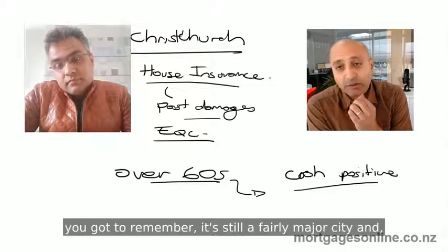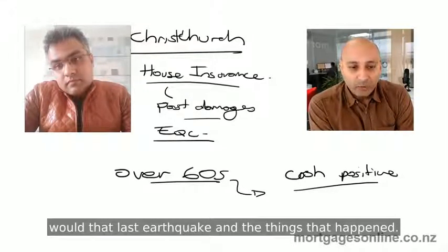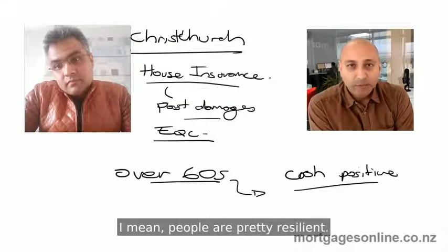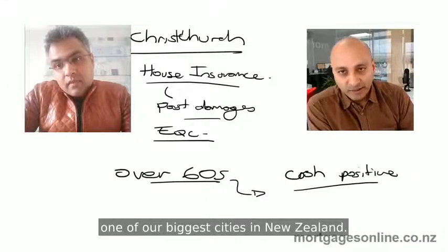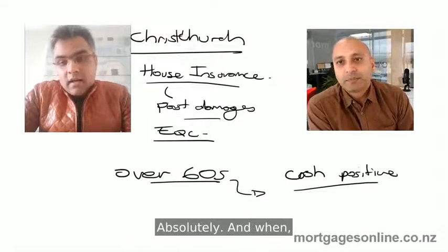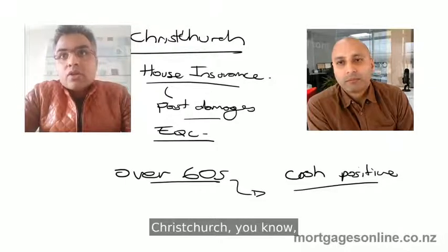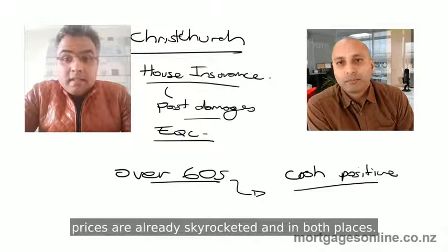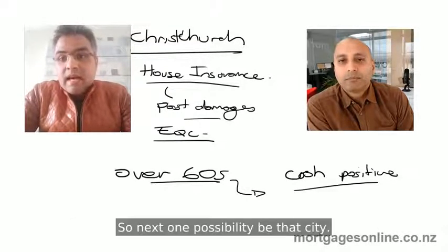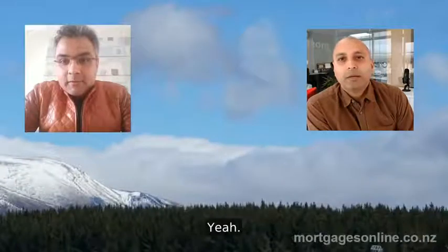Yeah, you've got to remember it's still a fairly major city, and with that last earthquake and the things that happened, people are pretty resilient. They didn't all just pack up and move. It's still one of our biggest cities in New Zealand. Absolutely, and when we think about Auckland and Wellington against Christchurch, prices have already skyrocketed in both places. So the next one could possibly be that city, and we always need to remember there are still about 400,000 plus people residing there.